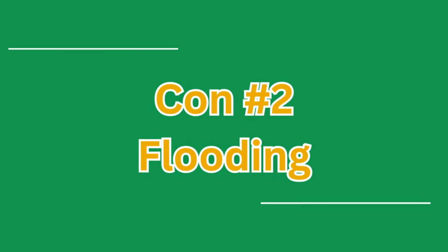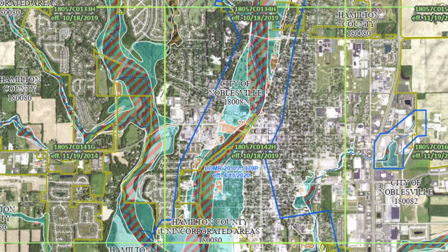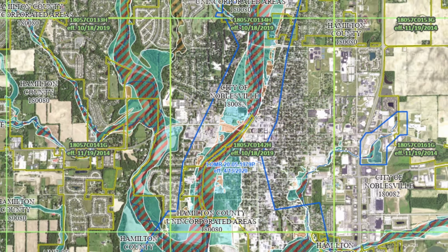Con number 2 of living in Noblesville, Indiana is going to be flooding. In certain areas, there can be flooding in Noblesville, especially since the White River runs through the heart of downtown Noblesville, and because of that, some areas are more prone to flooding. I know in recent years, the city of Noblesville did a little bit of work on the White River, so it wouldn't flood that much anymore.